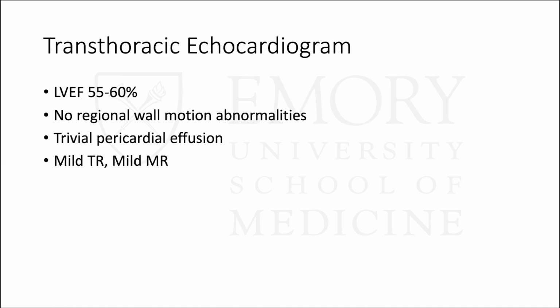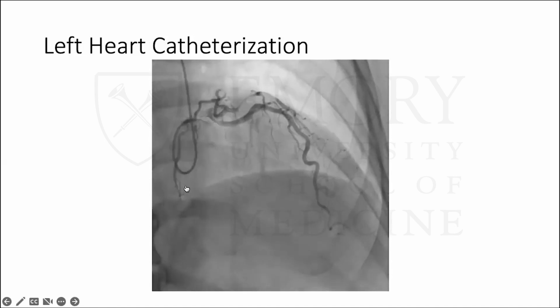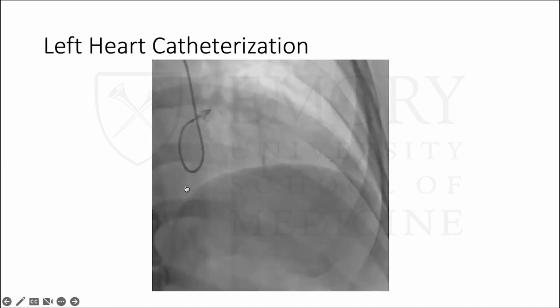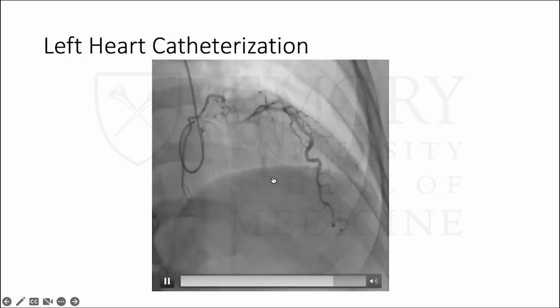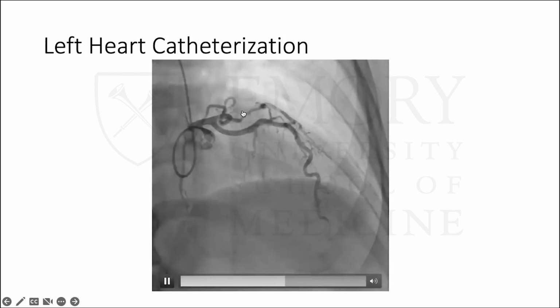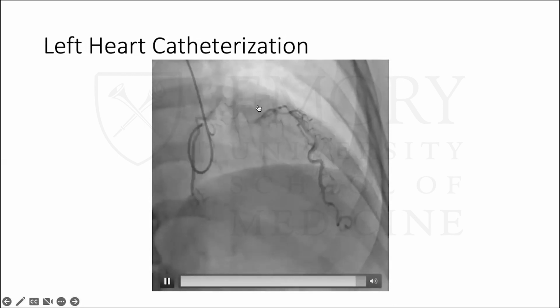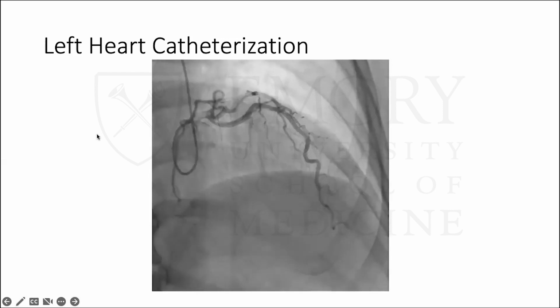The next morning, she gets an echo. EF is preserved, really unremarkable aside from some mild valvular abnormalities. And then I'll let this play through just a couple times here. This isn't the greatest image, but we do see this in a RAO cranial view. We can see that of the circ, there's this diffuse narrowing, also extending into the OM, that's consistent with SCAD.